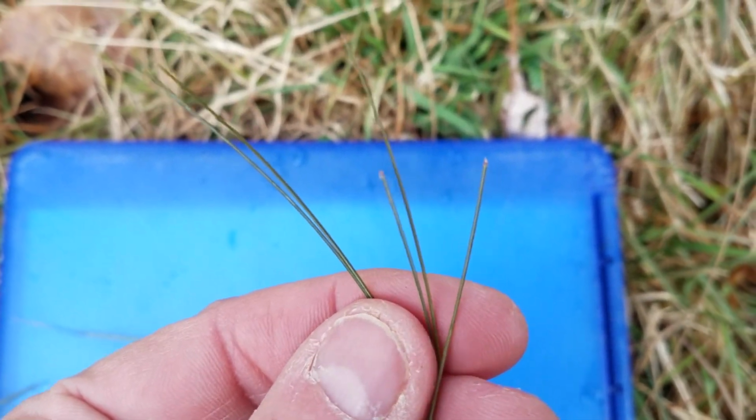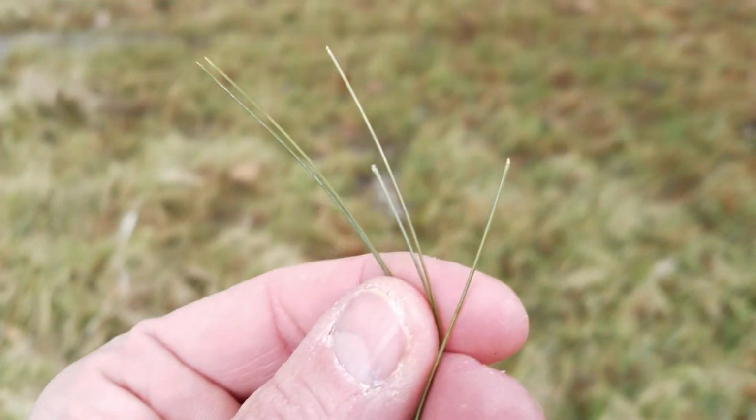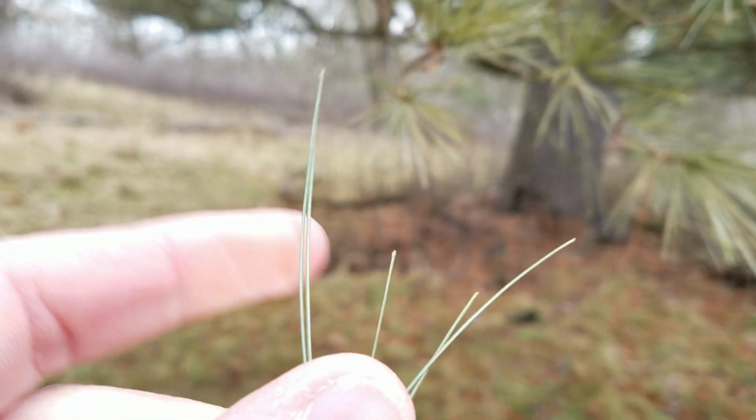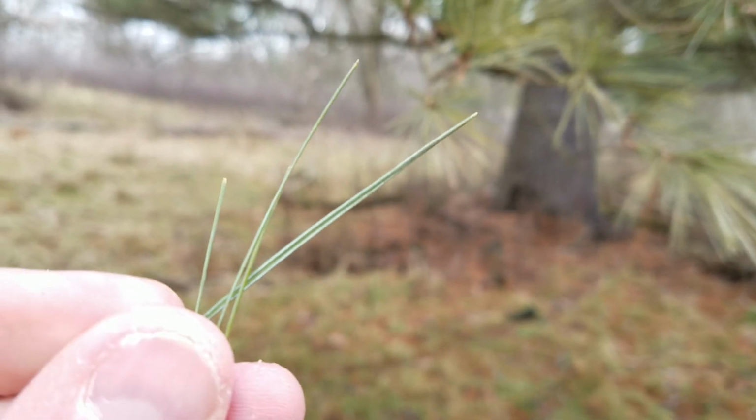And when we look at that, that's an easy thing to remember because all white pines have 5 needles in a bundle. You can spell out W-H-I-T-E, 5 letters, 5 needles per bundle. You'll find some of our pines have 2 needles in a bundle or 3 needles in a bundle in different arrangements. So that's an easy way to remember our white pines.